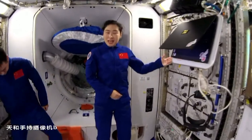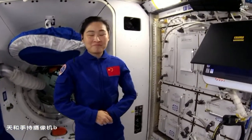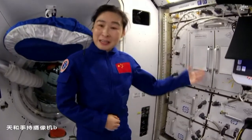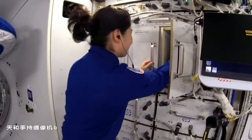Dear students, in this life ecology cabinet, we are also raising and breeding another type of plant, which is rice. Now I would like to show you where the rice is.